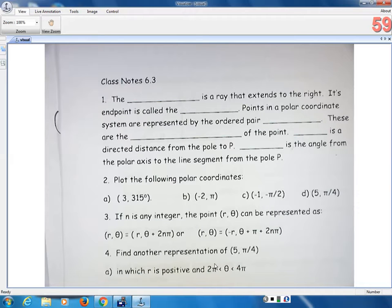You don't see that? Go on Titan, quiz 6.3. Okay, take home quiz for 6.3. Apparently this polar paper is under there, in Shelby. Okay, good job finding that. All right. In your book.